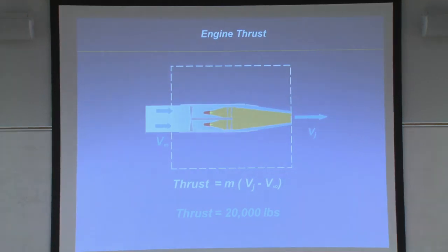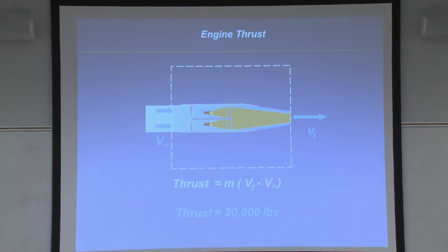Okay, let's look at thrust vectoring, which is so fundamental now to the successful VSTOL airplanes. Here's what you find in most textbooks. There's an engine, there's a control volume around it, and they go through some analysis and say that the net force on the airplane is the difference between the incoming velocity and the outgoing velocity. So thrust is m dot delta v, and there's a thrust of 20,000 pounds.